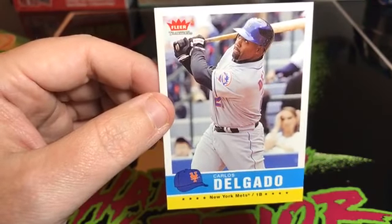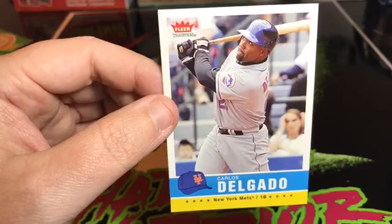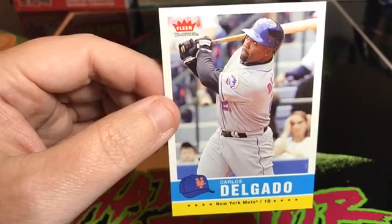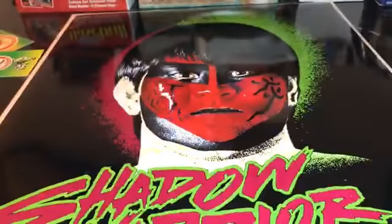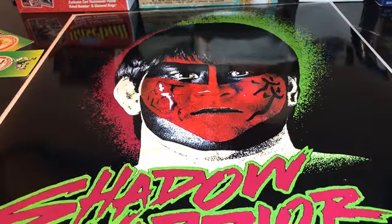Got dinged for PEDs and probably won't make the Hall of Fame, but certainly a vaunted guy. The Mets made the playoffs. I'm not going to talk about the playoffs for the Mets, but they made the playoffs.